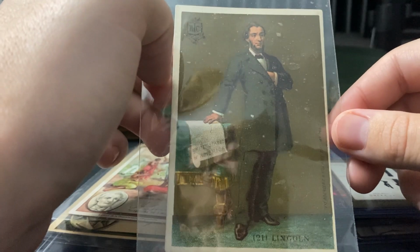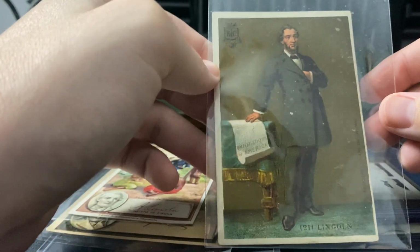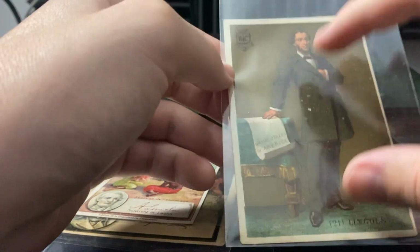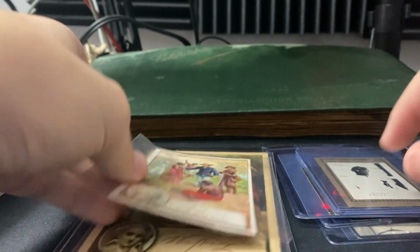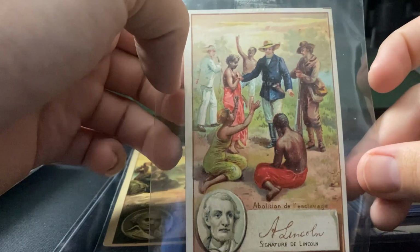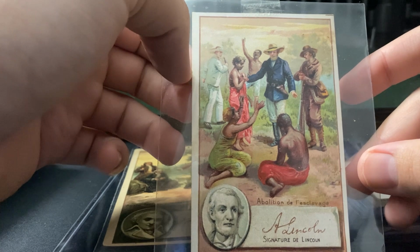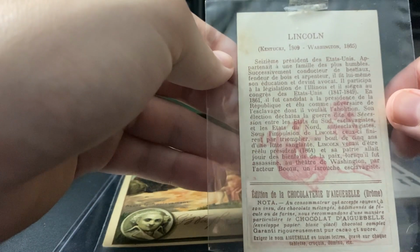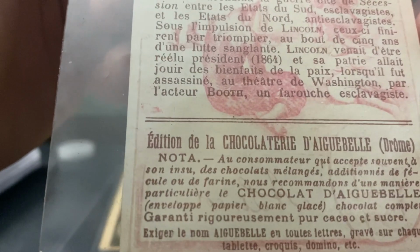We have Abraham Lincoln over here. Let's see, this is just kind of like a very plain back, but still a pretty cool imagery of him. And this is like a bronze gold background. I know it doesn't really pick up that well here on the video. Another Lincoln card. So freeing some of the different slaves. And just like, look at that back.